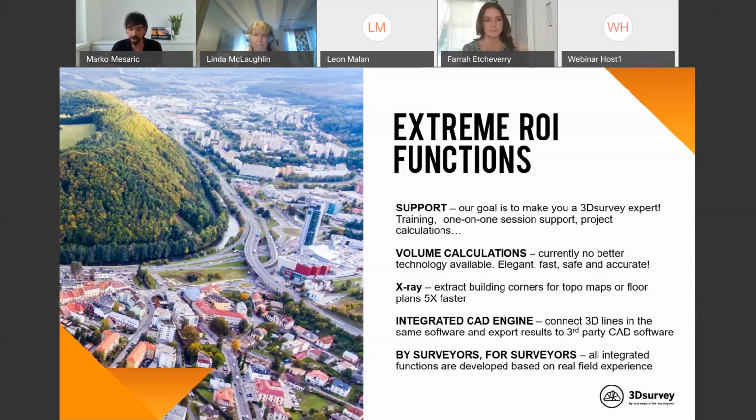We did some comparisons with traditional ways. If you measure the building corners with your total station, you are 10 times slower. If you measure by connecting them based on the textured 3D model, you're 5 times slower. So X-ray is just the best possible solution right now.